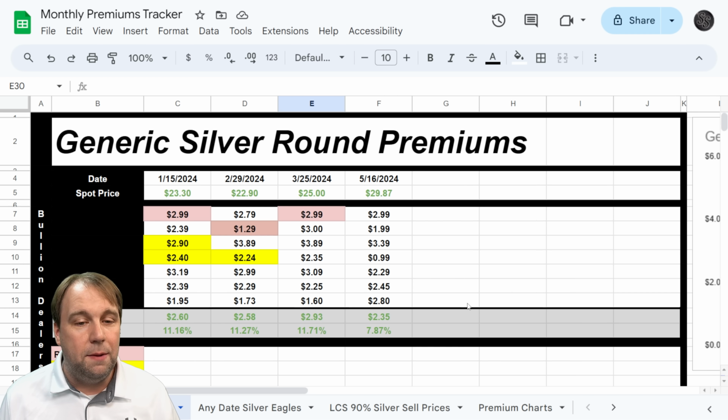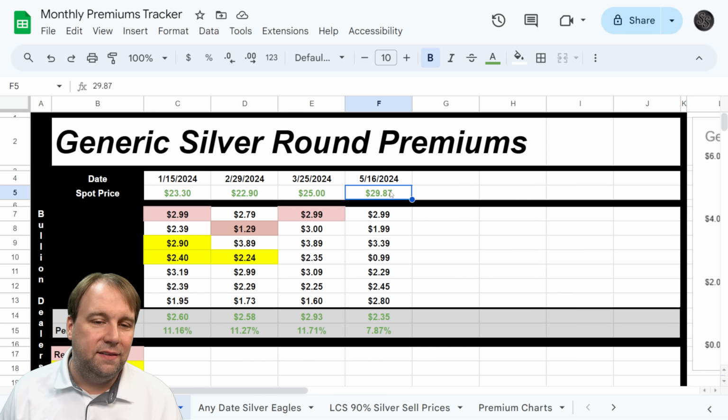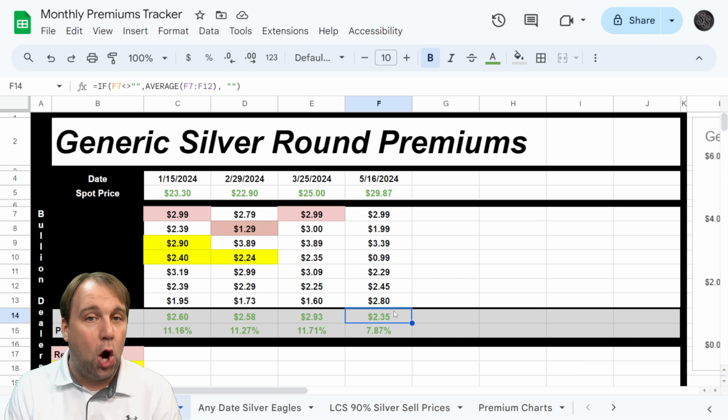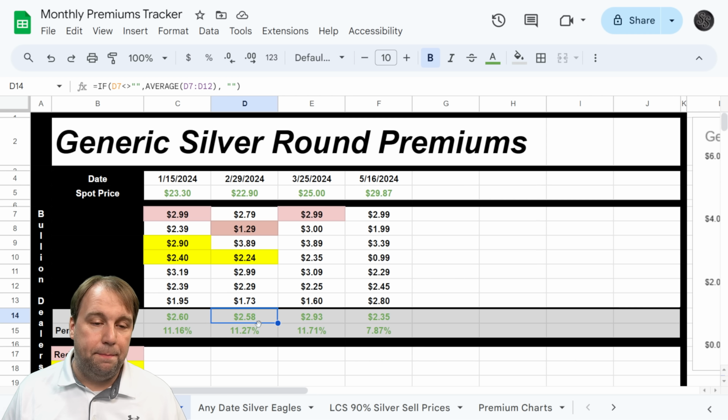Let's take a look at how it compares to previous numbers. So here we go, today at 5/16, with a spot average of $29.87. Our average premium on a hard premium, in other words, how much dollar amount you pay over spot, is $2.35. Percentage premium, 7.87%.